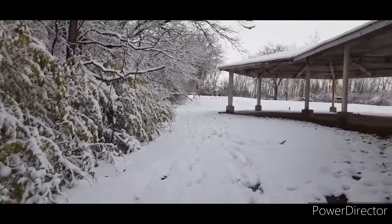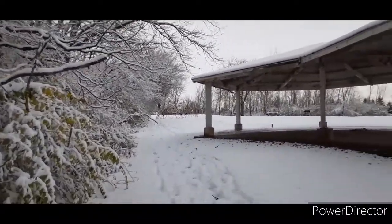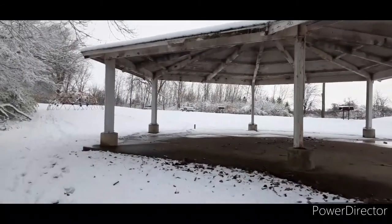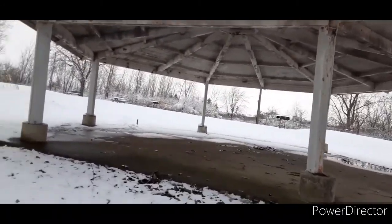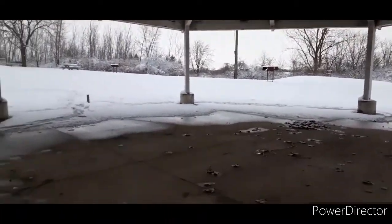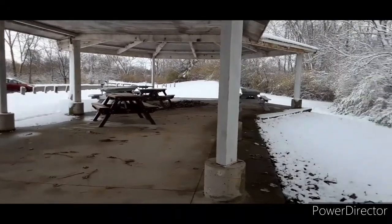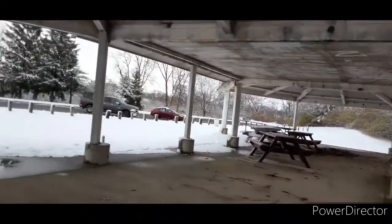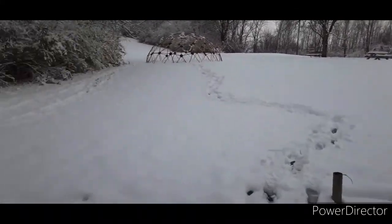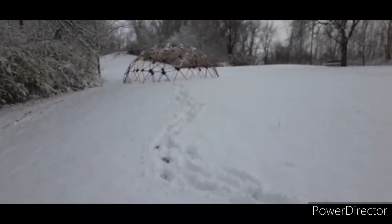This is the best park in Fostoria to really sled in. When I was younger and we lived here and I came to this park all the time, this shelter house was never here. And as you can see, not a lot of people really use this. And if they do, they just sit in their cars and throw trash out. This summer we were here and we just came to pick up all the trash.